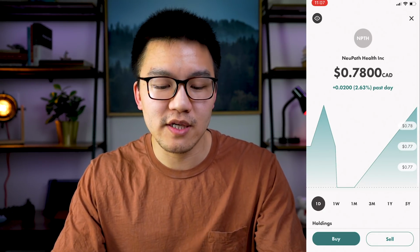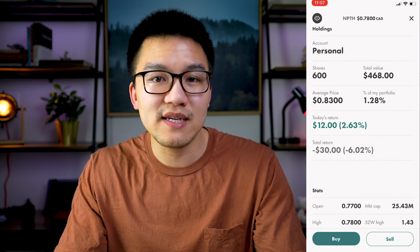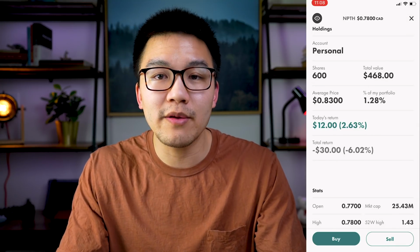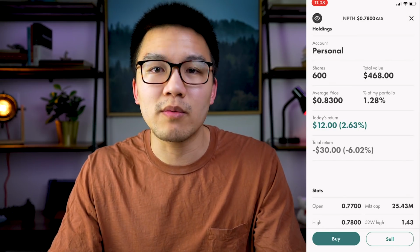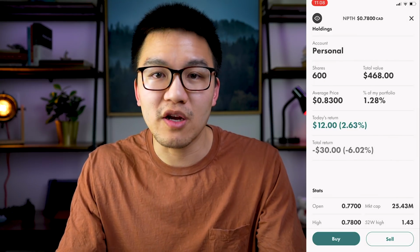It's a speculative position. You can see it's only around $468, and I have 600 shares. My average price was around 83 cents, so I'm a little bit down on this position right now. However, I plan to hold this one until it runs up maybe to the $2 mark before selling off a bit and holding the rest for a couple of years or so.